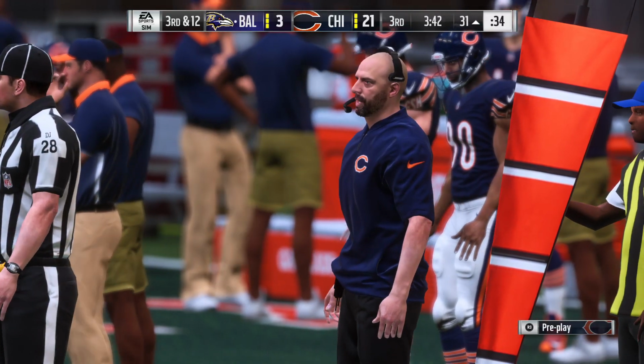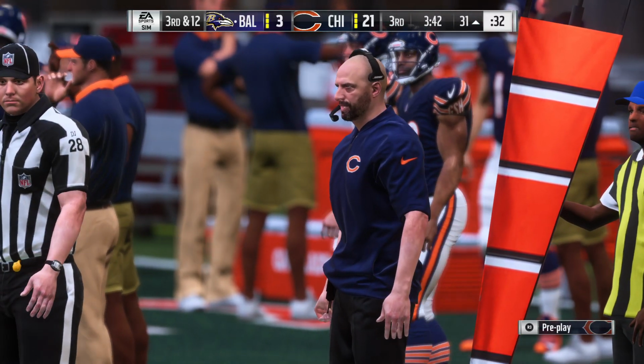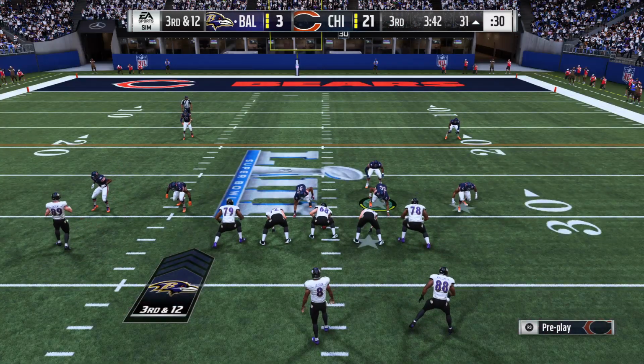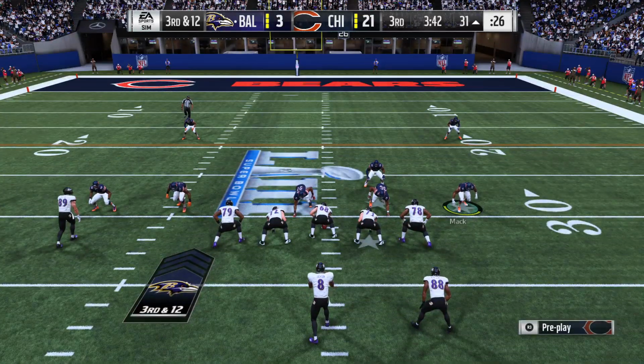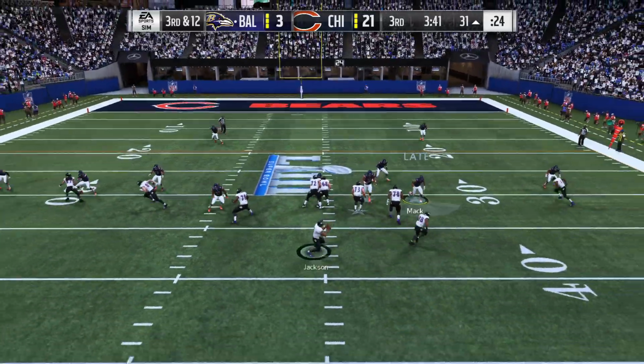At all. Tried to spark something there with a longer throw, unable to complete it. But you have to keep trying. He's one of their best playmakers. No matter what it says on the scoreboard, you're always trying to get him the football.